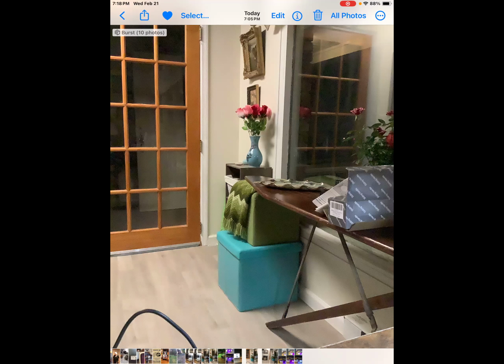It does allow more light to come in. And you can have your flash on too, because it intelligently decides how much flash to use instead of just bam, turning it all on. So that is a feature that they have there.